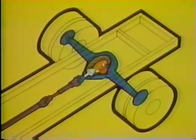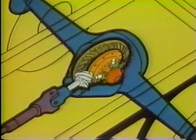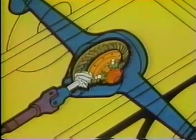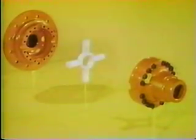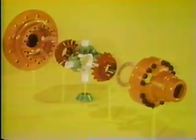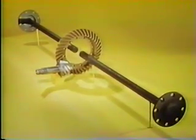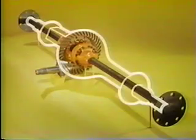First of all, recall that the differential is integral with the drive axle. It therefore works with drive axle components. Here's the basic truck differential itself. It consists of a differential case, a cross, which is sometimes referred to as the differential spider, 4 differential pinion gears, 2 differential side gears, and washers. It's important to note that these components alone make up the differential assembly. The drive axle basically consists of the drive pinion, the ring gear, the 2 axle shafts, 1 for each driving wheel, the differential, and the axle housing.